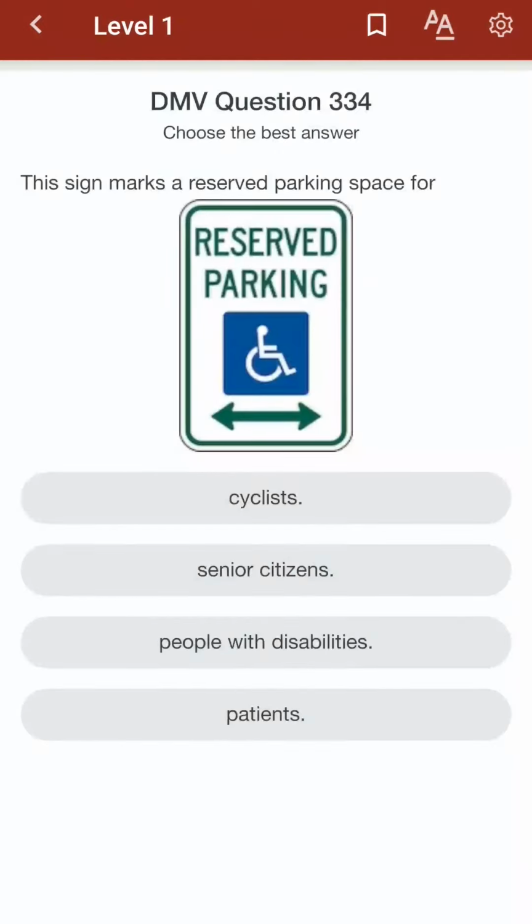Question 334. This sign marks a reserved parking space for. Answers. A. Cyclists. B. Senior citizens. C. People with disabilities. D. Patients. The correct answer is C.